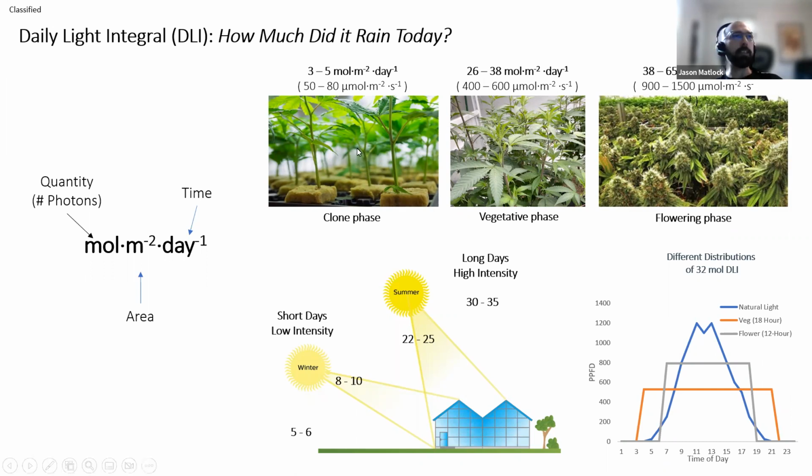Just to give you guys an idea, tomatoes, which we think of as a pretty light intense greenhouse crop, about 25, maybe 30 DLI for growing a healthy tomato in a greenhouse. So big appetite here. When we think about DLI, the thing to remember is that DLI is very seasonal.